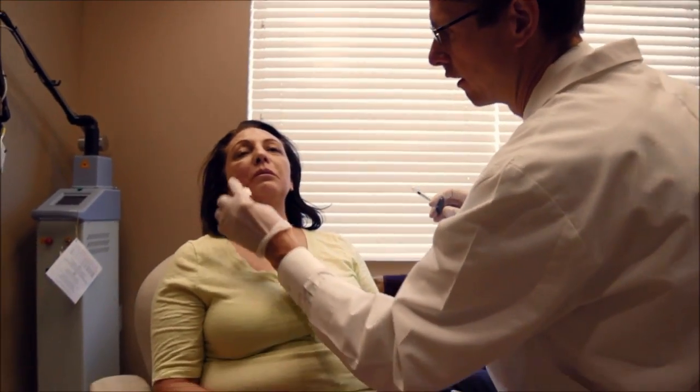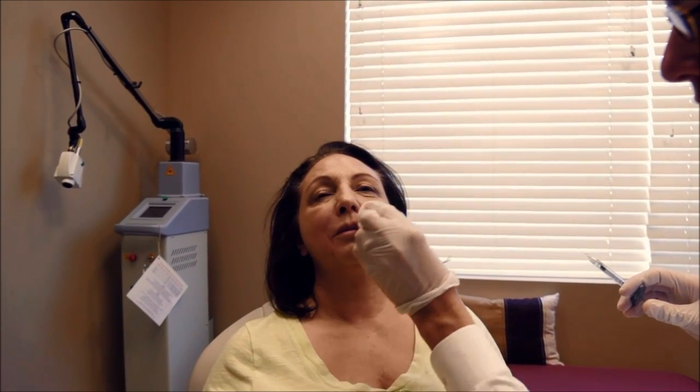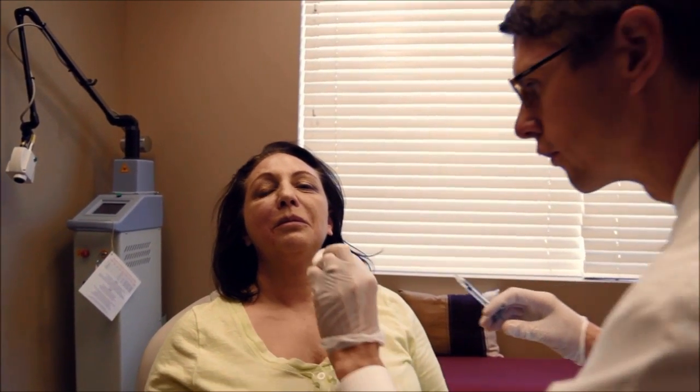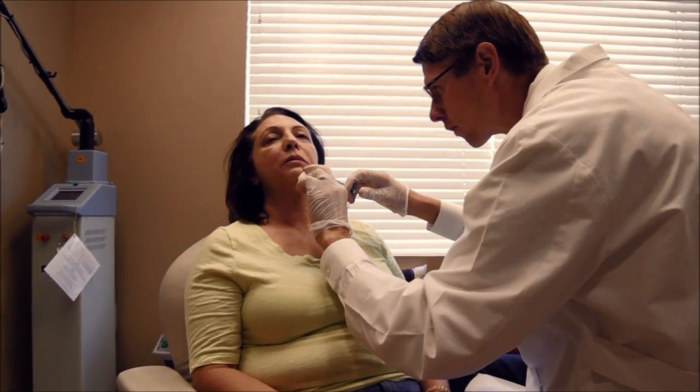Now we can see this nasolabial fold on the left side is much softer than it was before, and the two sides are very similar now. This is the side that she has some weakness on, but she still has good tone there, and those two sides are both a lot softer now. And then I'll put some down here in the corner of your mouth.